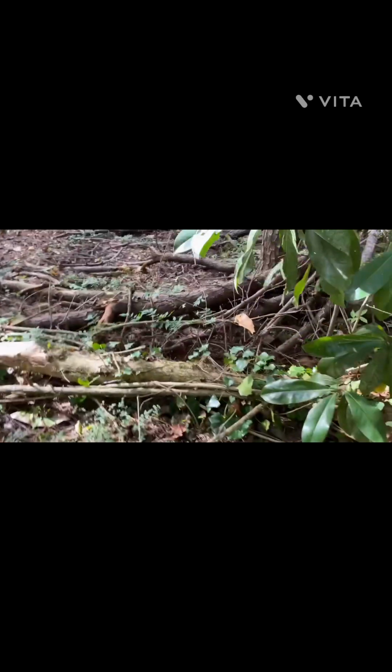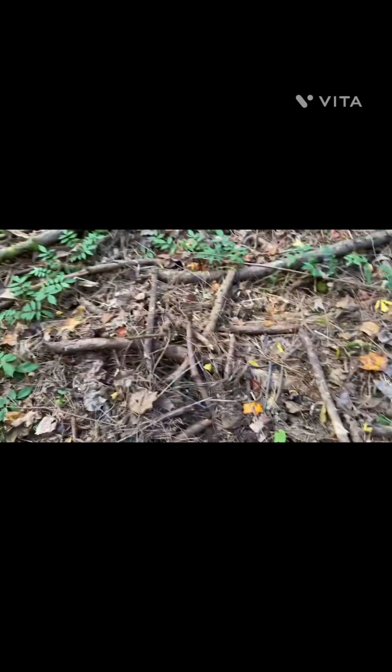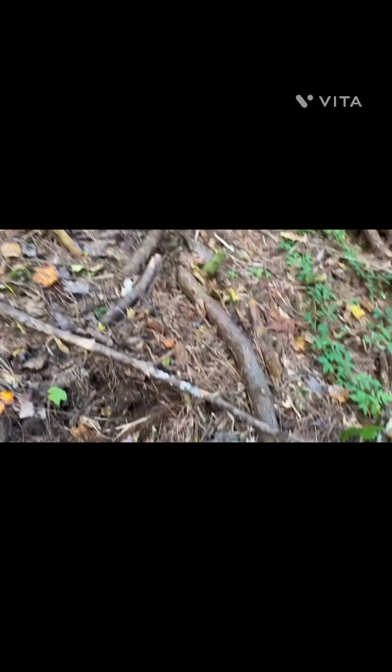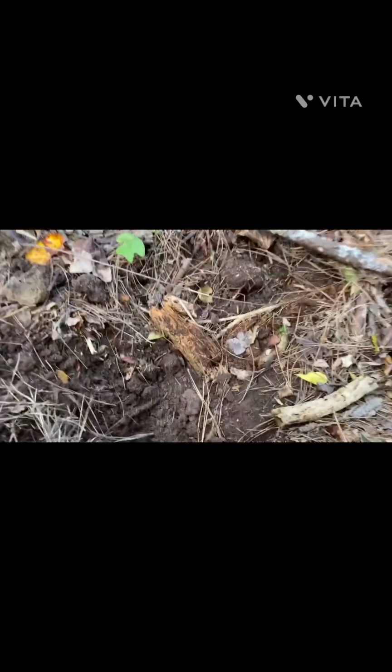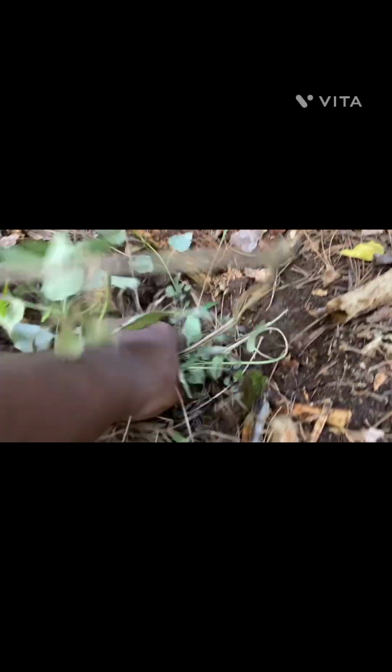This is amazing. I don't want to go too far today because I'm not prepared. I don't have on my water boots. I'm having on a slipper, so I don't want to go too far. But in this area here, I'm going to plant a few herbs right here. This is bee balm. This is bee balm that I'm going to be putting right here.